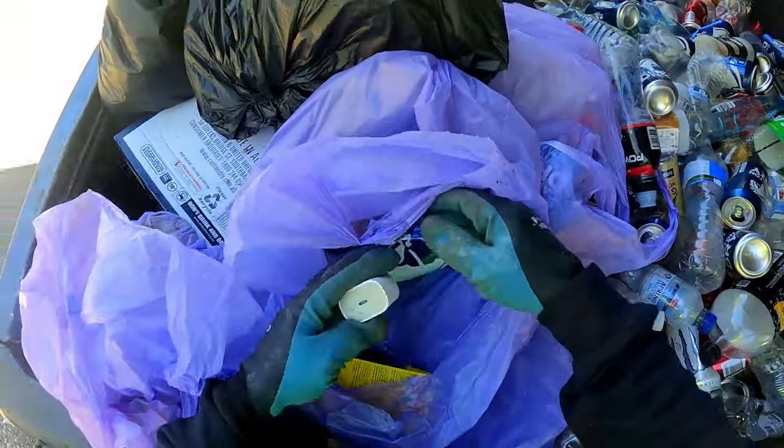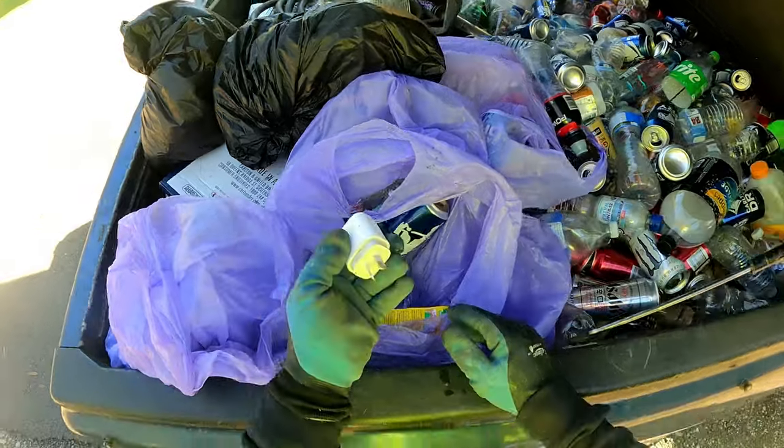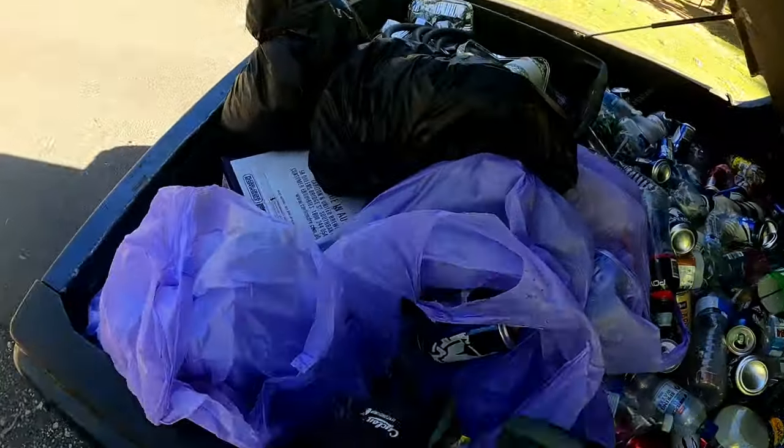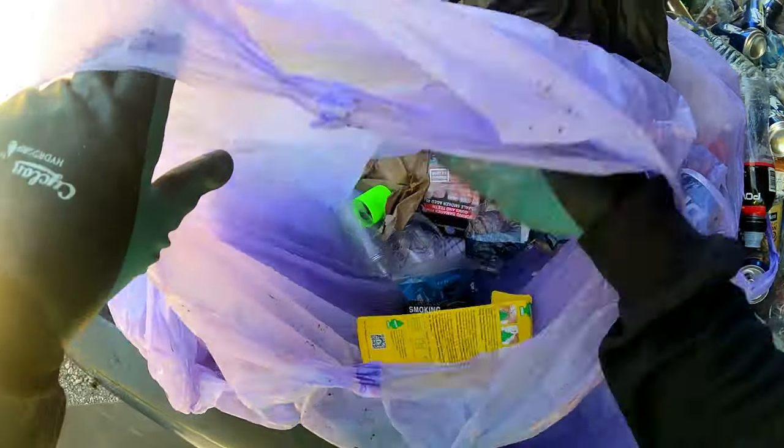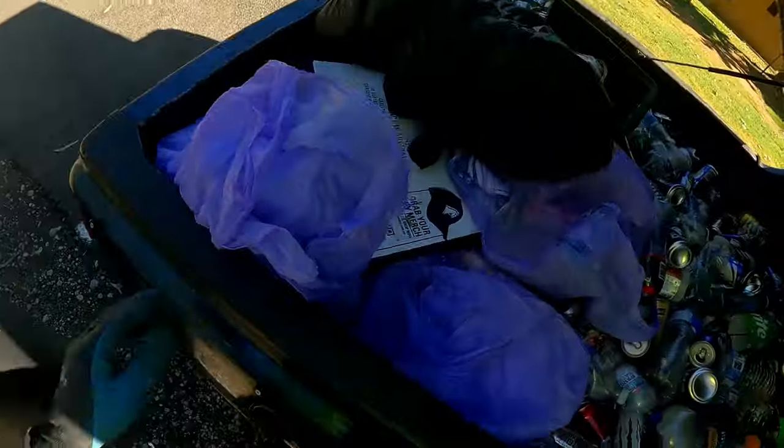Oh, we've got a power socket. See? Load that over there. Got a little transformer in them. That's that bag. Slam dunk.